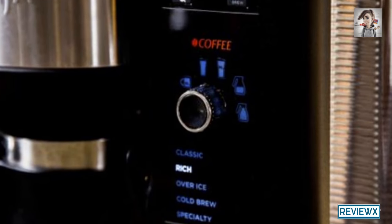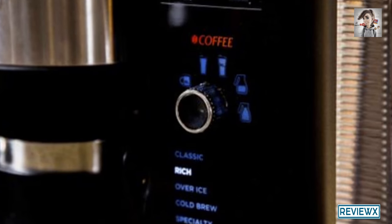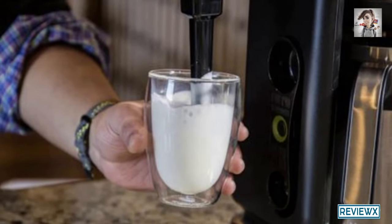4. Hot and Cold Brew Options. Whether you're in the mood for a piping hot cup of coffee or a refreshing iced beverage, this system has you covered. It can brew both hot and cold beverages, allowing you to enjoy a wide variety of drinks.